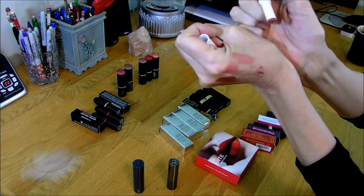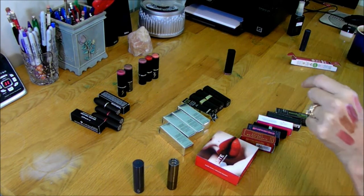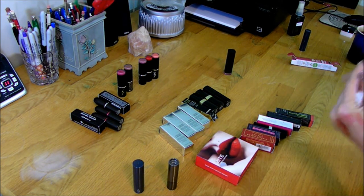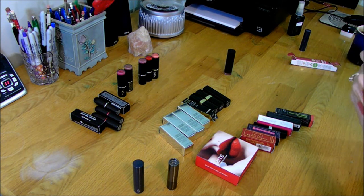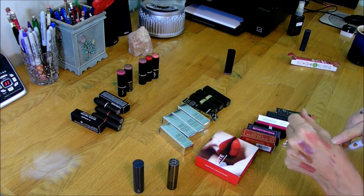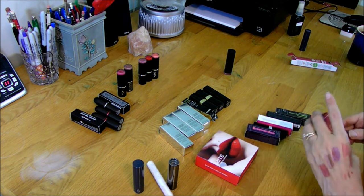Can you see that okay? It smells kind of... I don't know. It's not sweet. It's kind of pepperminty. Like medicine-y peppermint. Oh, the color is Nudie Red. So, I'm going to hang on to that. Okay.